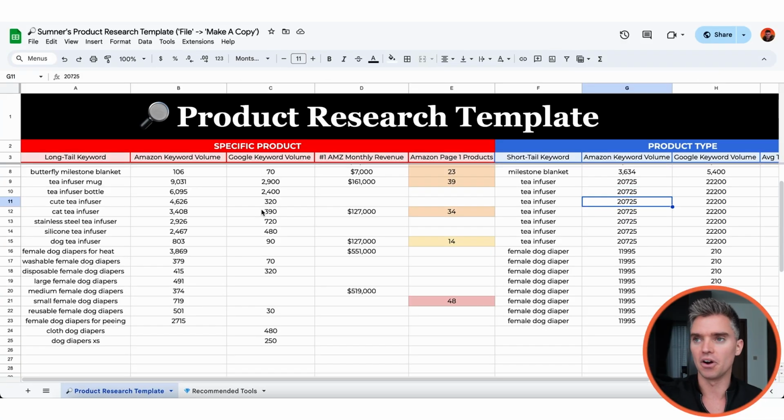So many sellers come to me and are like, I don't know what product to sell. Like, how do I go about this? How do I choose? This can tell you what product to launch.